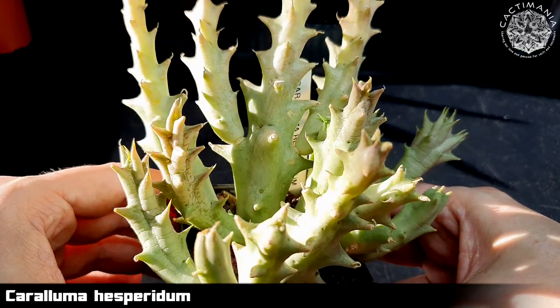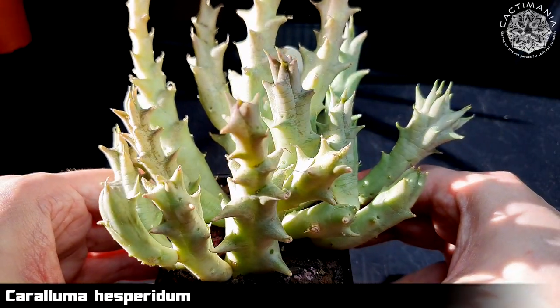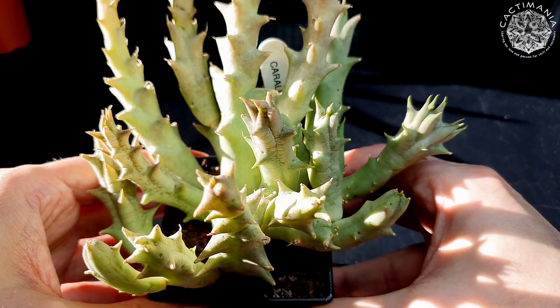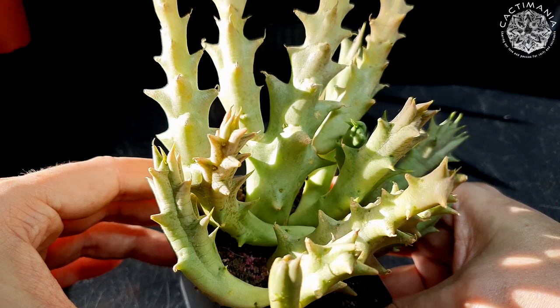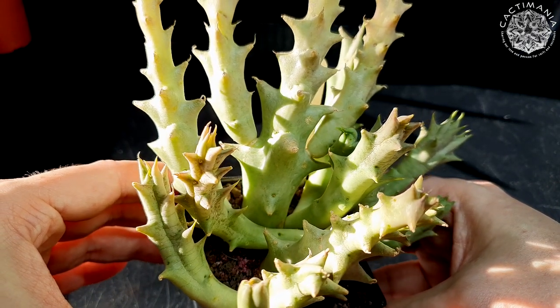Caralluma hesperidum. One of those plants that get very stinky flowers on them. This hasn't flowered yet, but maybe that's a good thing. Weird rubber-like texture to this plant.